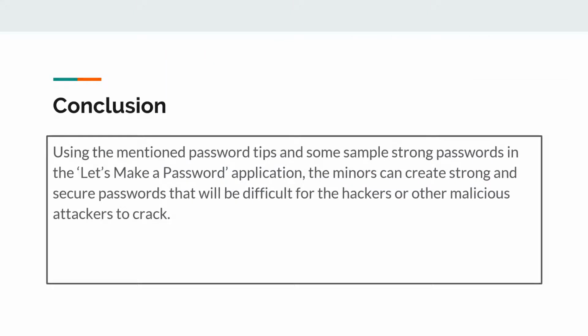Using the mentioned password tips and some sample strong passwords in the Let's Make a Password application, the minors can create a secure and strong password that will be difficult for hackers or other malicious attackers to crack. The application can be used by various other applications which have a large user audience of minors.